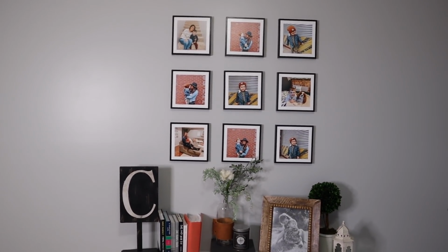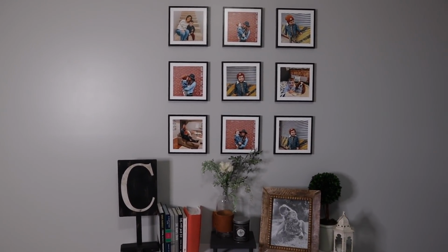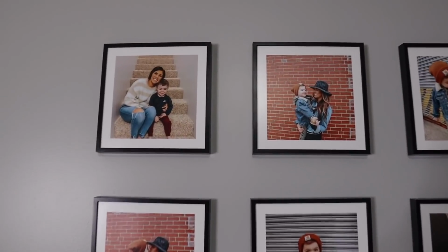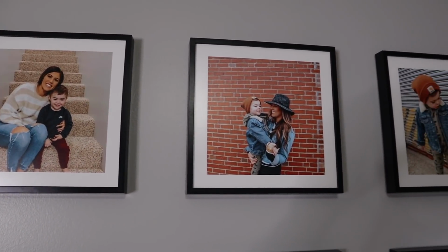So these are $11 a tile, which isn't bad if you bought picture frames and pictures. And I also have a coupon code, so I will have that linked down below, but I'll show you guys the pictures.